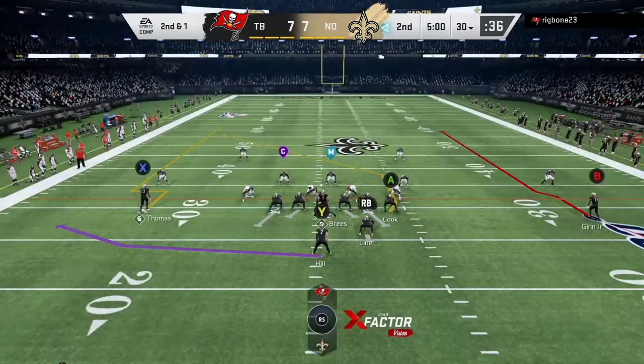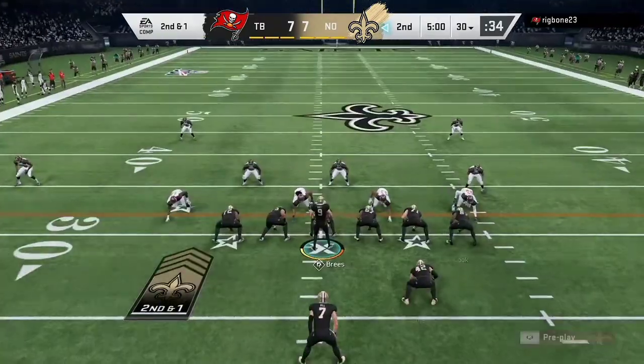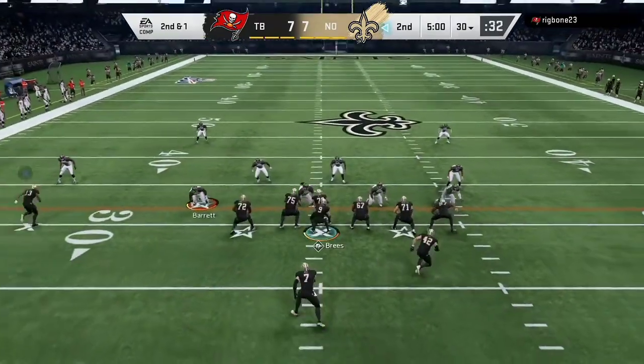Ready. Yellow lady. Check. 45 to Mike. All day, baby. All day.